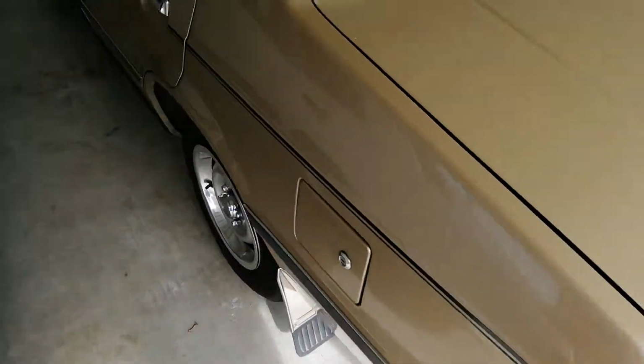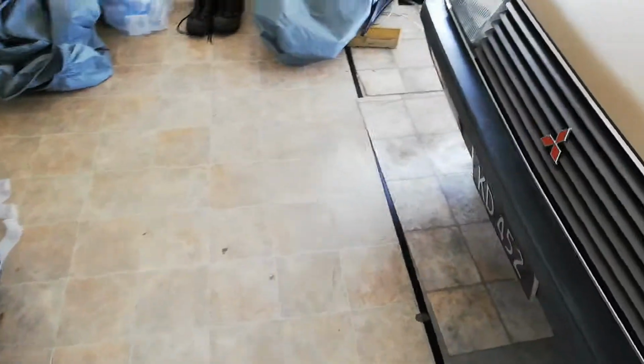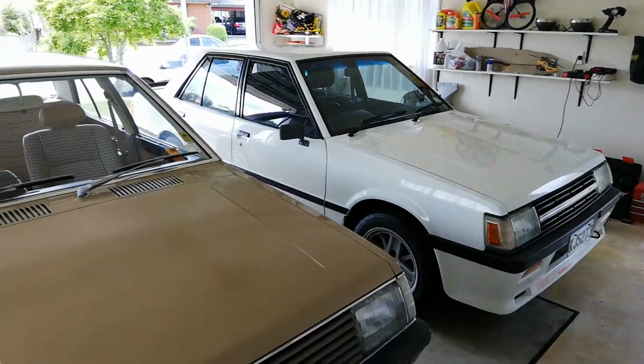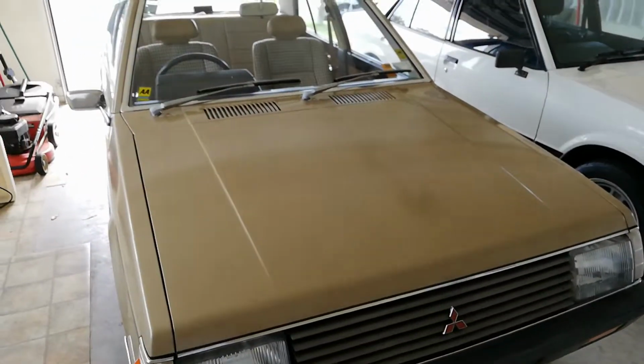So yeah, let me know if there's anything else you want me to film about these cars for you, and I'll certainly do that. I've got both of them sitting right here. So whatever you need to know, I can show you. I've also got the workshop manuals for both. So yeah, if there's anything you need to know, let me know.